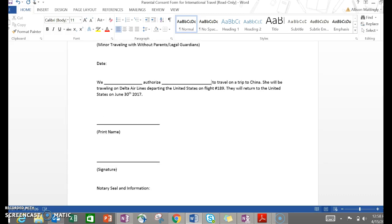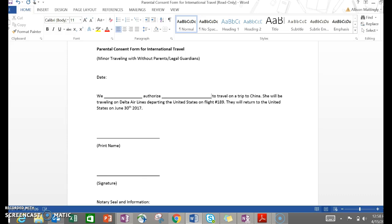So this letter is basically telling the Chinese government and the U.S. government that you are allowed to travel to China without your parents. So knowing that you are going without your guardian, this is really important. Basically, we're trying to say that I am not kidnapping you to China, that you are traveling with your parents' permission. Think of this as a permission slip, and that way it kind of doesn't feel as crazy.